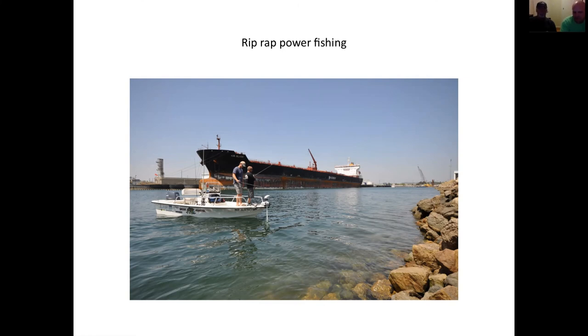But, you know, we didn't have the luxury of running miles of riprap due to the fact that there was a bunch of other teams there, so we had to pick one section and hope that we got lucky enough that those fish swim through.